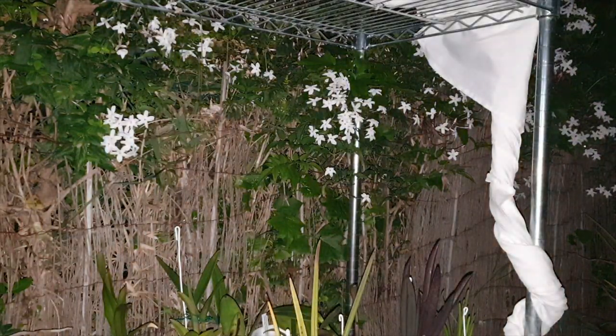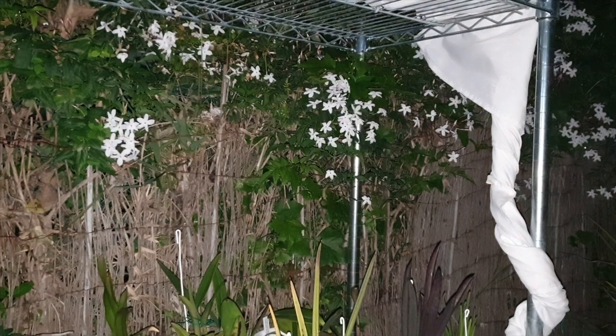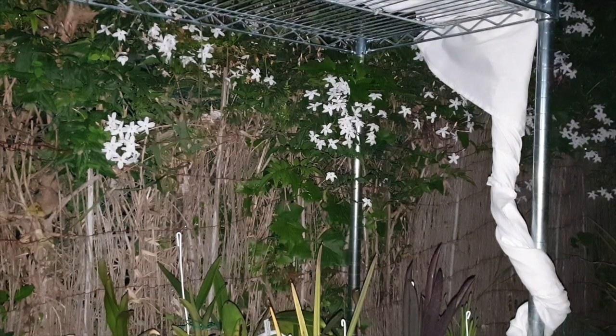Look at all those little white speckles in the background there. Oh my goodness, the fragrance. That is not an orchid. That is jasmine. Oh, it's gorgeous. And it has that proper, proper fragrance now because it is a little bit warmer and the fragrance can do its thing.